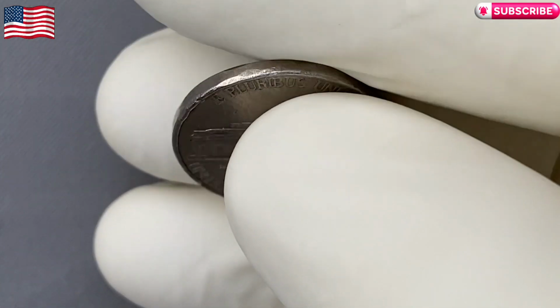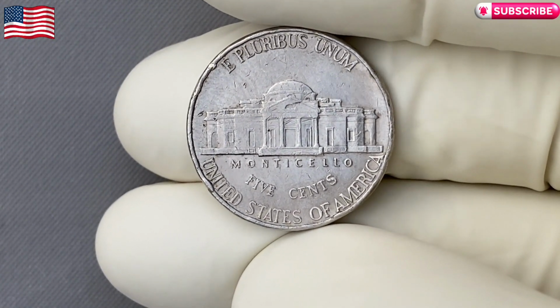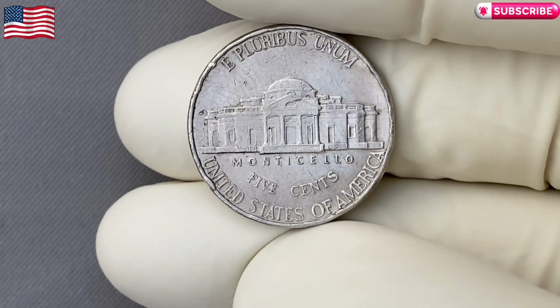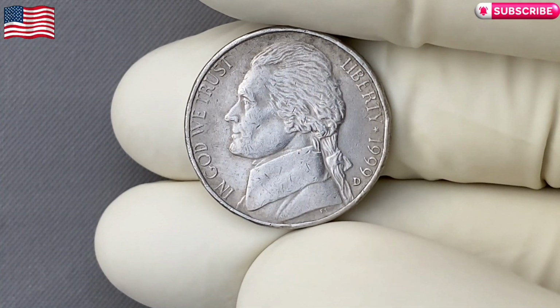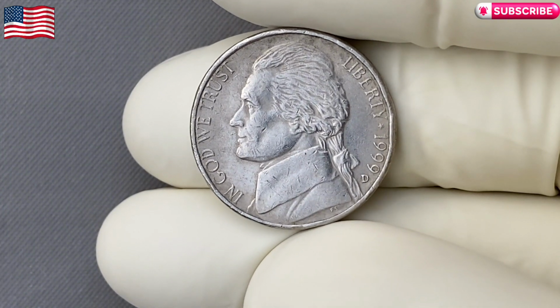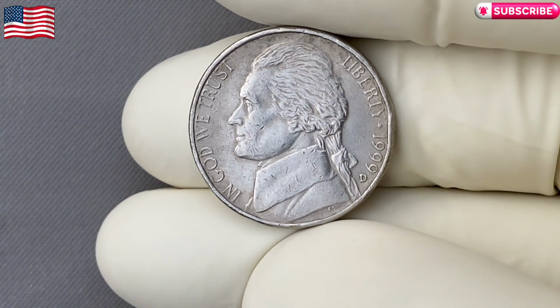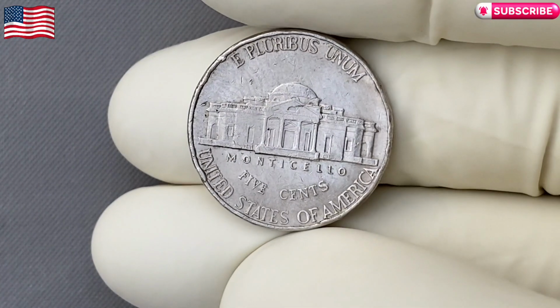If you think you might have a 1999 Jefferson nickel, the first thing to do is carefully examine its condition. Look for sharp details in Jefferson's portrait and Monticello's architecture. Pay attention to the coin's surface. Any signs of scratches, discoloration, or wear can impact its value. If your coin looks flawless, it might just be a collector's dream.